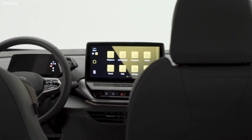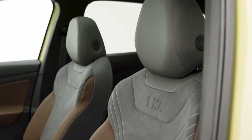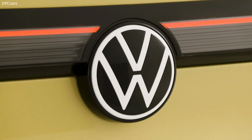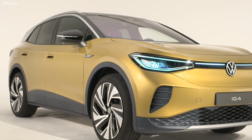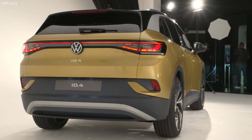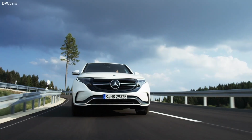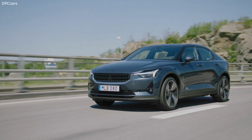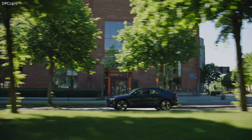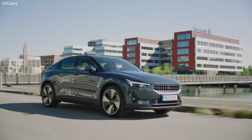The basic price for the ID.4 Pure with a small battery, which will be available from 2021, should be less than 37,000 euros. The first version is available from around 49,000 euros and the fully equipped ID.4 First Max from around 59,000 euros in Germany. At first glance, a good offer. Knowing that Tesla Model Y is available from about 58,000 euros and the Mercedes EQC from about 69,000 euros, it even sounds better. But a real competitor could be the 4.60 m long Polestar 2, for which an entry-level version has also been announced at a price below 40,000 euros.